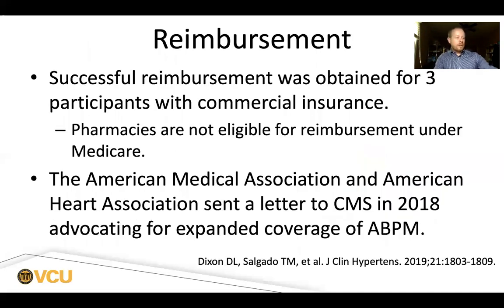So the million-dollar question, reimbursements. We did have successful reimbursement for 3 participants that had commercial insurance. Unsurprisingly, this was an area where some barriers popped up, but pharmacies are not eligible to reimburse under Medicare. So even though CMS does have some reimbursement options, the pharmacies themselves are not coded the right way to bill. And I'll come back to that in a little bit.